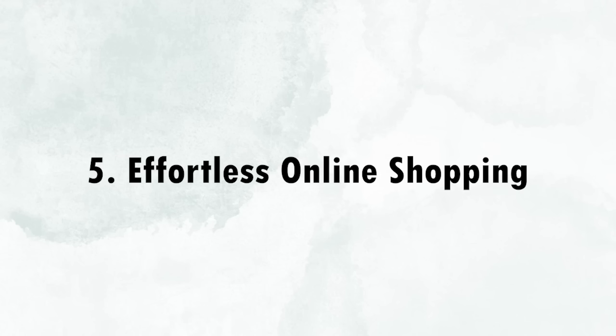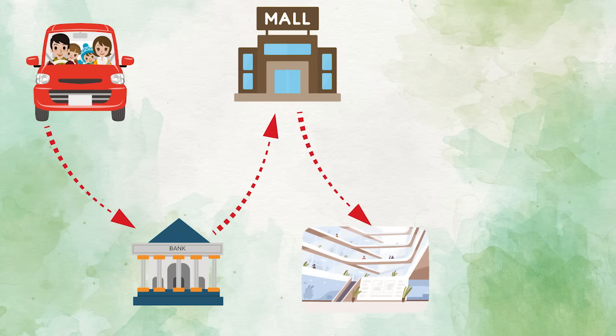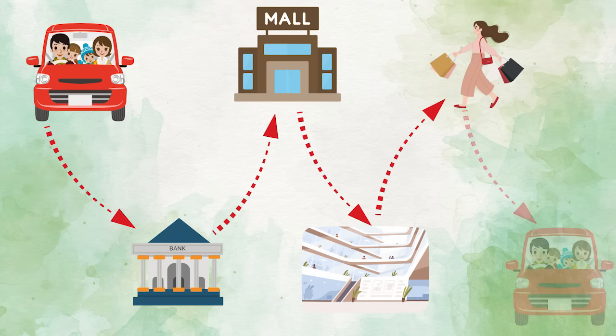Now, the fifth thing is effortless online shopping. So back in the day, buying something required a decent amount of effort, because you had to get in your car, maybe drive to the bank to get some money, go to the mall, walk around the mall, buy stuff, and drive home. You couldn't just do it at any moment. You had to make a plan and free up some time.